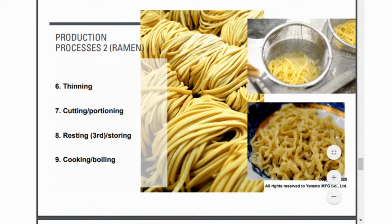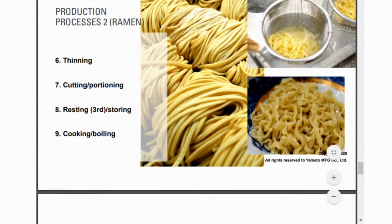We rest the noodles, in the form of noodles, in the refrigerator for maybe a few days before we serve them to the customer. A lot of ramen shops do that for better texture. While stored in the refrigerator, noodles lose moisture, the color becomes more translucent, and the noodle texture gets tighter. So basically it's for better texture.